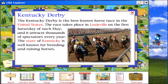Kentucky Derby. The Kentucky Derby is the best-known horse race in the United States. The race takes place in Louisville on the first Saturday of each May, and it attracts thousands of spectators every year. The state of Kentucky is well known for breeding and raising horses.